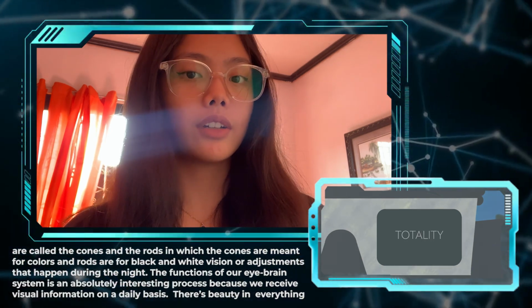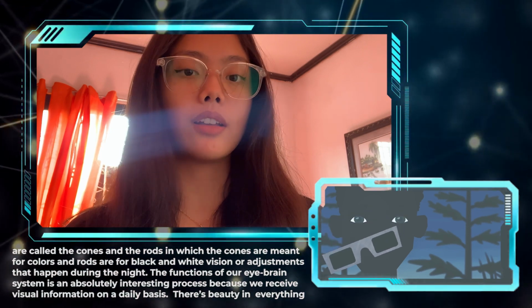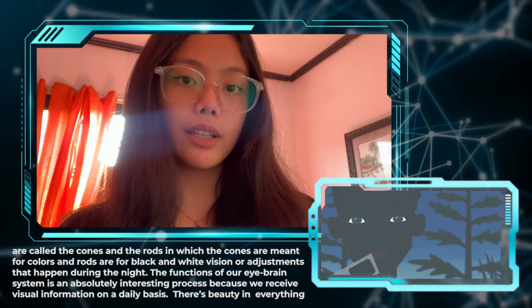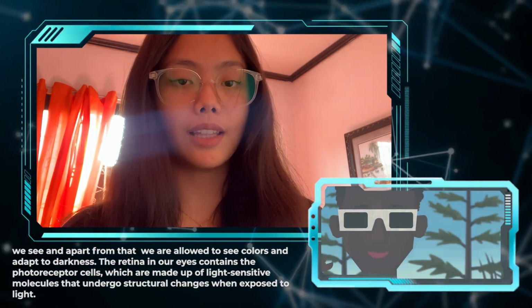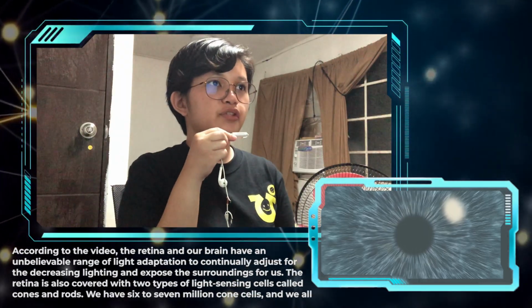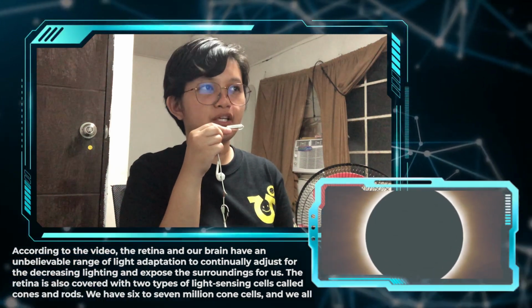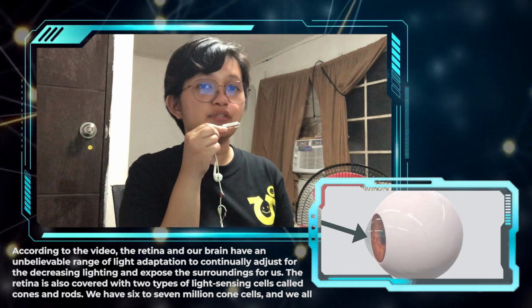The function of our eye-brain system is an absolutely interesting process because basically we receive visual information on a daily basis. There's beauty in everything we see, and apart from that, we are allowed to see colors and adapt to darkness. According to the video, the retina and our brain have an unbelievable range of light adaptation to continually adjust for the decreasing lighting and expose the surroundings for us.